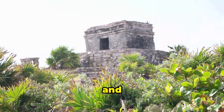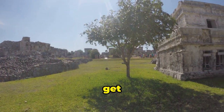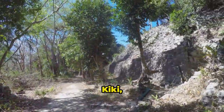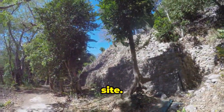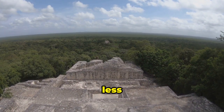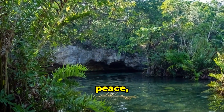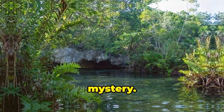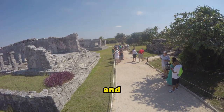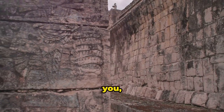Time for my history buffs and wannabe Lara Crofts. Get ready to channel your inner explorer because we're about to get our Indiana Jones on at the Muyil Ruins. Now I know what you're thinking. Kiki, not another Mayan ruin site. But trust me, this one's different. First of all, Muyil is way less crowded than those other basic ruins everyone and their mother goes to. We're talking peace, quiet, and maybe even a little bit of mystery. It's the perfect place to wander around, snap some epic photos, and pretend you're discovering a lost city for the first time. But don't let the tranquility fool you, darling.